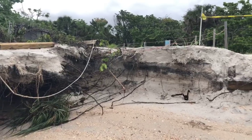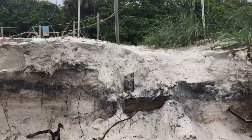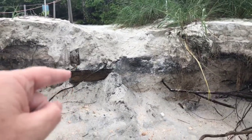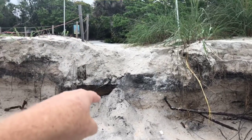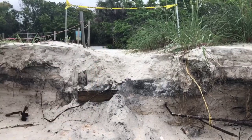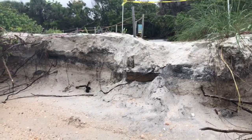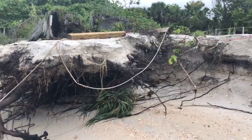Yeah, we do actually gain sand at times. I want to show you something. You see this board down here? Right there? That was the old access ramp to the beach. Look how much sand is piled up on top of it. There was actually a little ramp here to get to the beach. Look at the sand that got added to it. Unfortunately, now we lost all this sand, but it's a 50-50 deal here. Sometimes we gain sand, sometimes we lose sand. Just amazing.